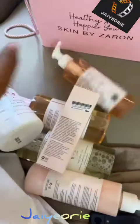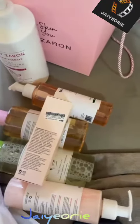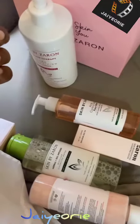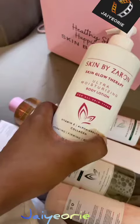I mean, these products do sound interesting. I've read some of the chemical content. Yeah, I'm actually looking forward to trying this. I will.